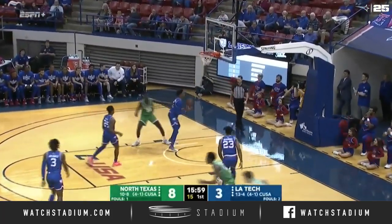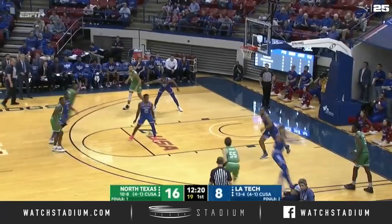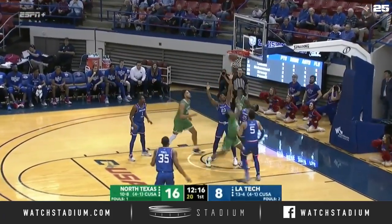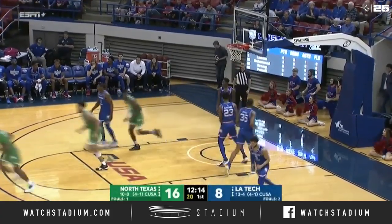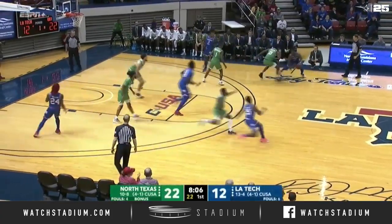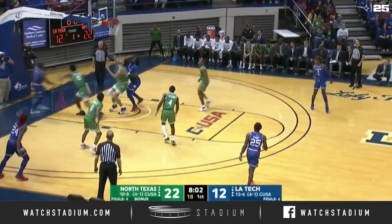What a story that is. Three ball from the corner by Draper. He drops it in. Fake by Draper. Up she goes. Gets out of there. Rebound in heavy traffic. Smart puts it up and in. Of course, he's gone as high as 32 in his career. So he's capable of big numbers.